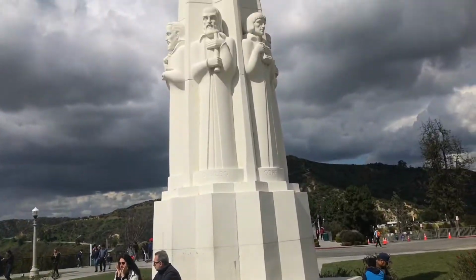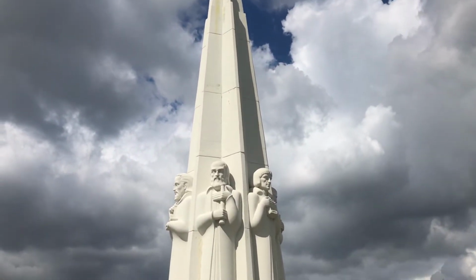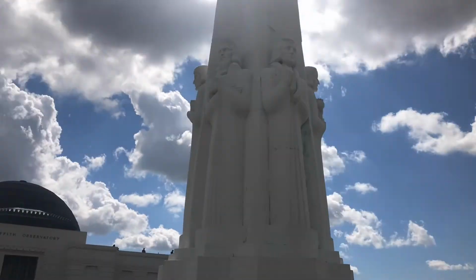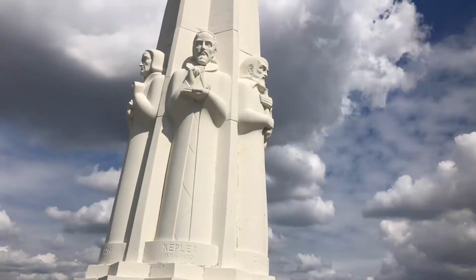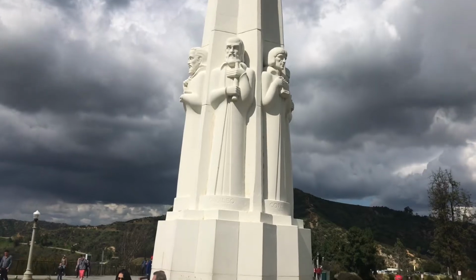Then if we look up, we have the founders of astronomy: Copernicus, Hipparchus, William Herschel, Newton, Kepler, and Galileo. So the six founding fathers of astronomy.